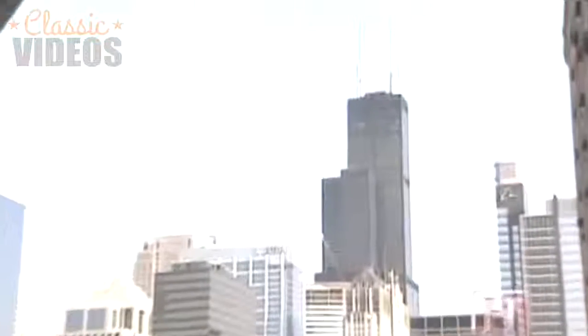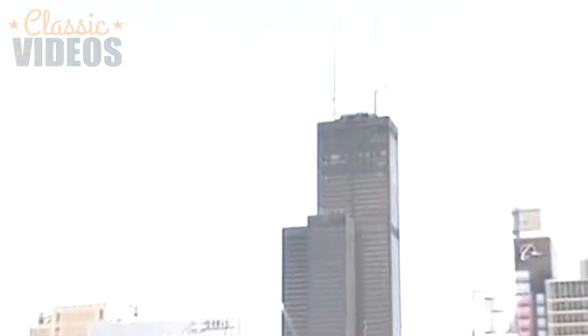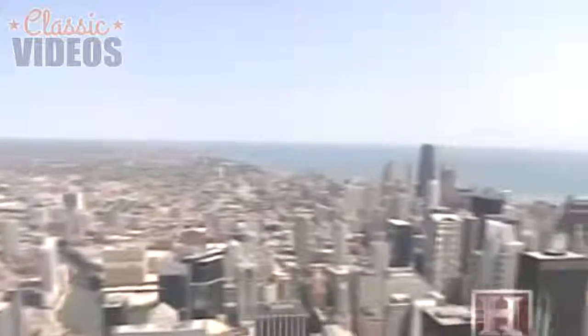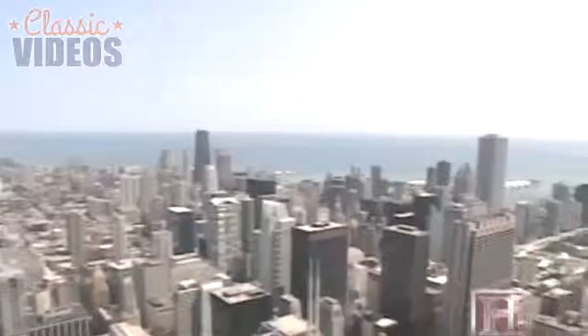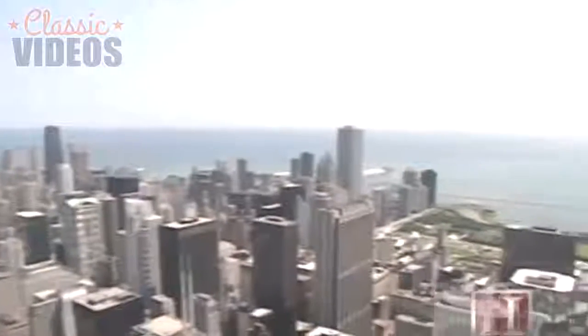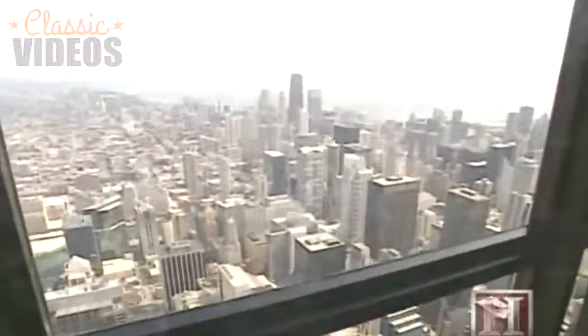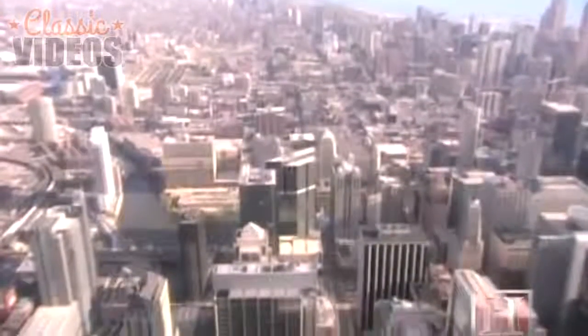It rises 1,450 feet above the city of Chicago and has one of the most impressive observation decks in the world. When people come up to the Sears Tower sky deck, on a clear day, they're able to see up to 50 miles. So you're really not just seeing downtown Chicago, you're also seeing the rest of Illinois, Indiana, Wisconsin, and Michigan. And it's just an amazing, amazing view. And with the Sears Tower being the tallest building in Chicago, you're looking down on this amazing architectural mecca that is Chicago.